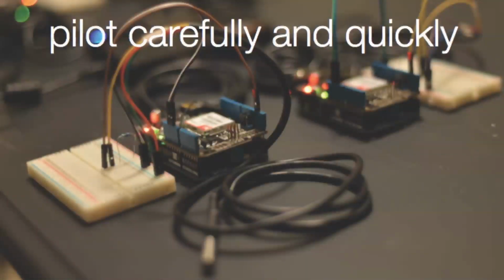So the next after that would be to pilot carefully and quickly. I say pilot carefully because a lot of times if you design something and it doesn't work, that could leave a bad taste in the mouth of the folks that are actually using that out in the field. So if you design your piloting and your deployment process in a way that has steps or is measured, you can kind of stop a lot of that.